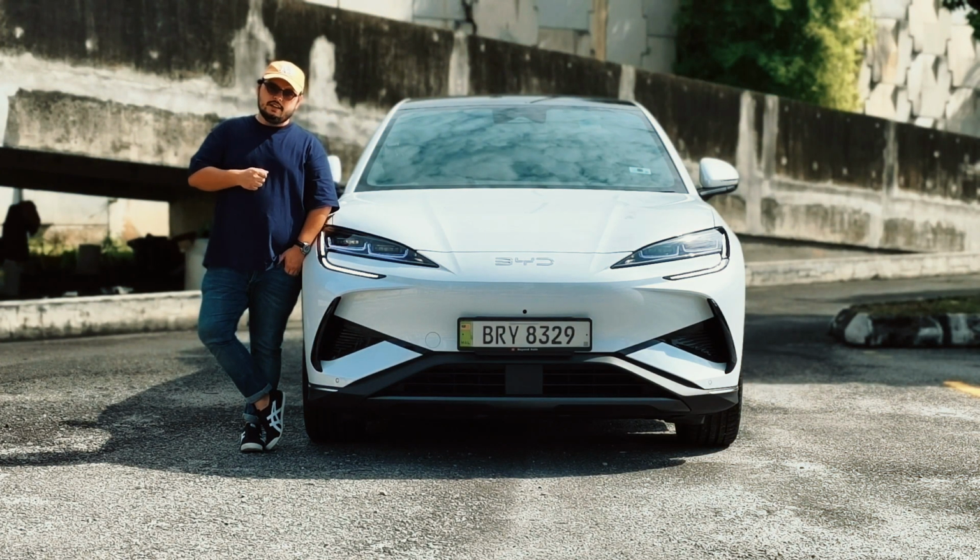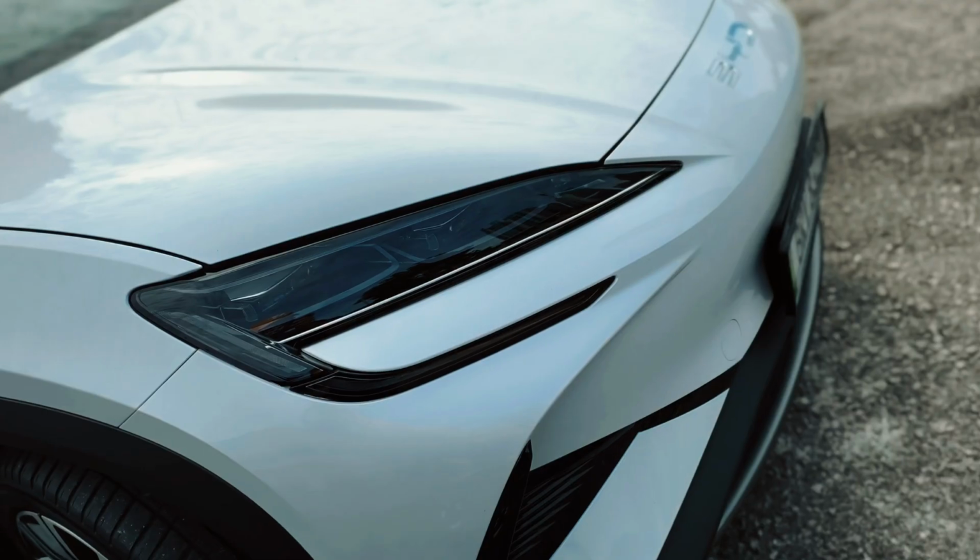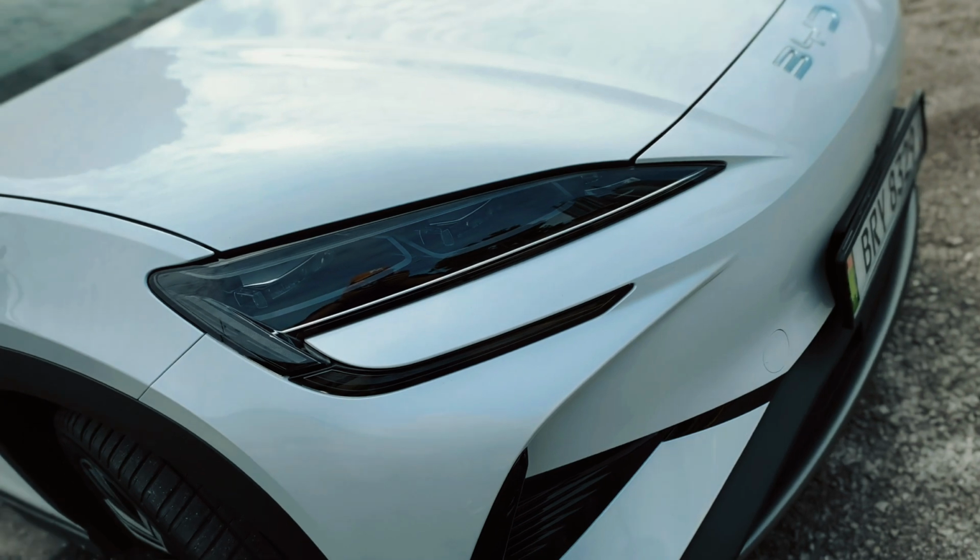This is the Sealion 7 Performance all-wheel drive, BYD's flagship electric SUV for Malaysia. Built to take on the likes of the Tesla Model Y, Hyundai Ioniq 5 and a few others, it brings style, power, space and tech together, starting at around 184,000 ringgit and topping out just under 200,000 ringgit.